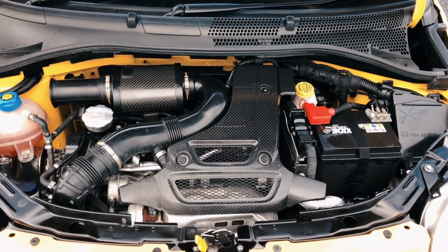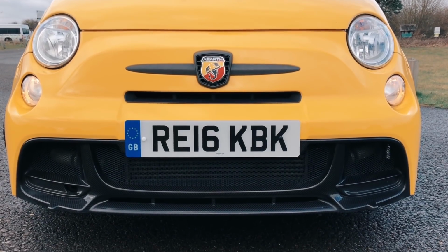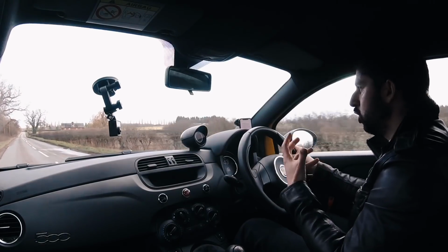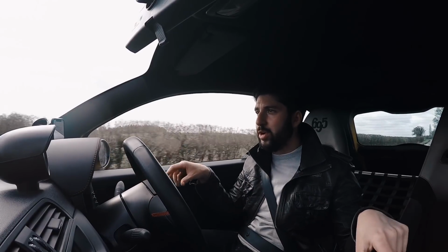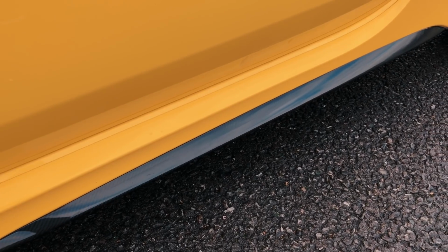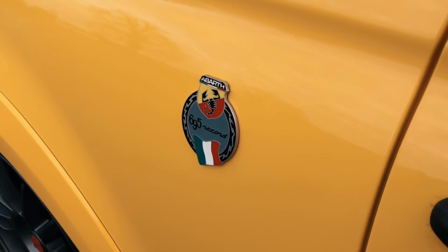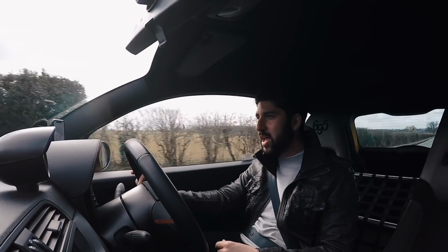Looking at the front of the car as well, the whole of the front and the engine bay sports a hell of a lot of carbon fiber. The front bumper has a beautiful carbon fiber style diffuser on it, which exposes that gorgeous front mount intercooler. You've got carbon fiber on the rear side skirts, which is a beautiful touch. This specific car is ever so slightly wider. It's got a wider track than all of the other Abarth range. You can see it with the flared arches, which gives it that additional bit of Italian flair.